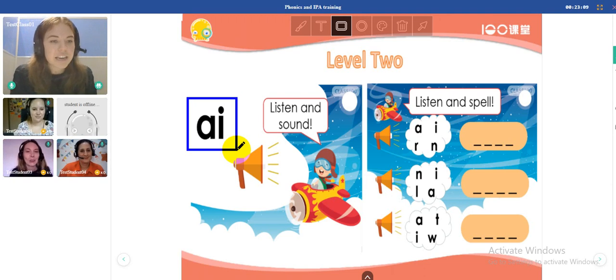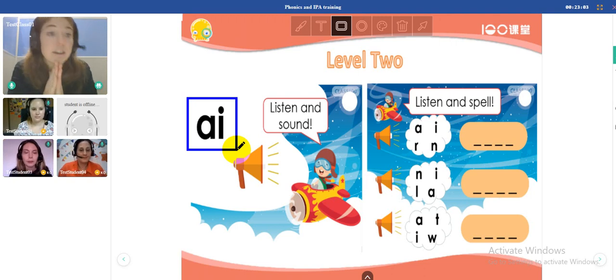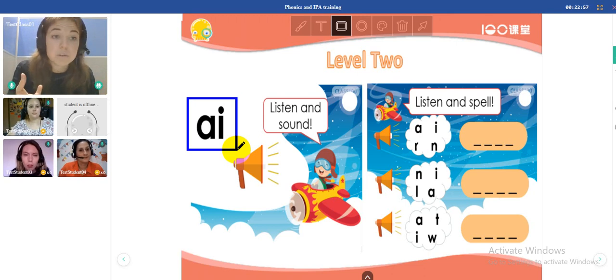It's just, again, coming back to what I said about long vowels, it's something I really push. And deciphering the long A and short A is a good exercise because they're going to see a lot of A's and we don't want them to assume it's just one sound all the time.